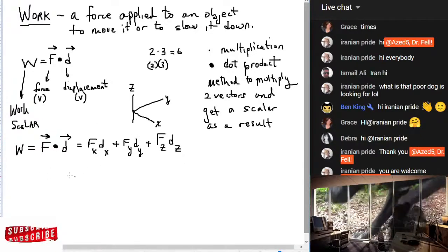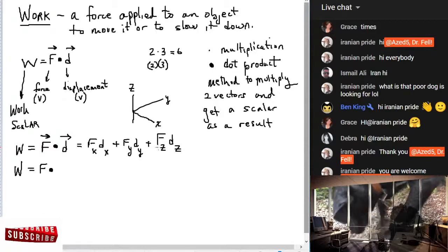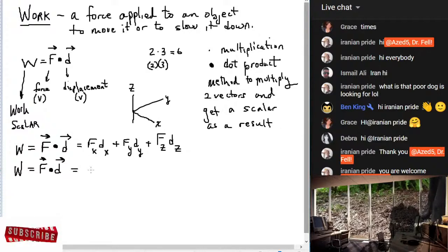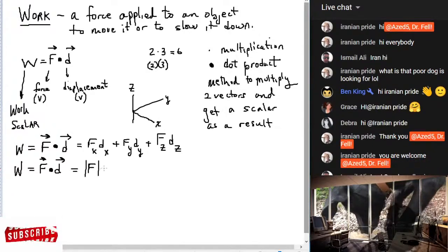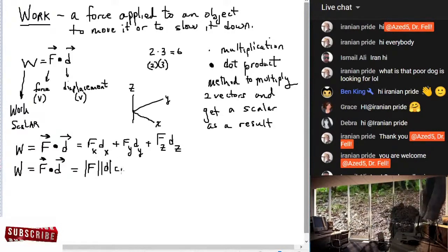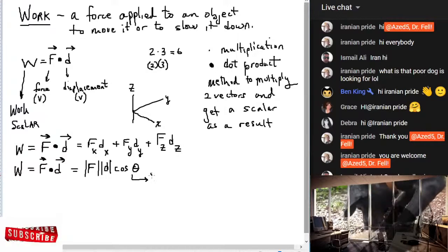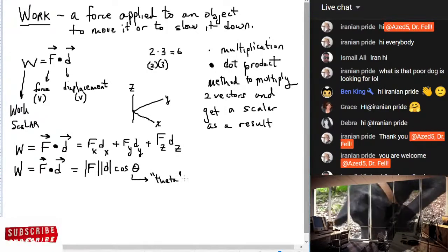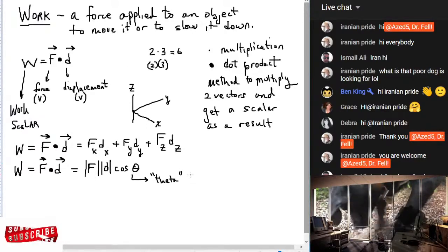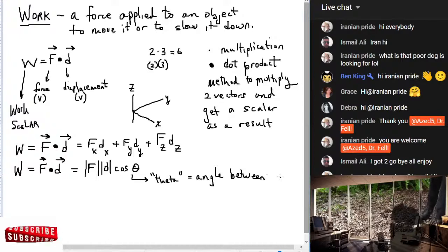That's the first way. The second way is used more often because a lot of times you're not given the x, y, and z coordinates like this. So the next method is just F, the magnitude of F, see Ishmael, the magnitude of D times the cosine of the angle between them. So this angle between them, theta. Remember theta? Just an angle. It's the angle between F and D.